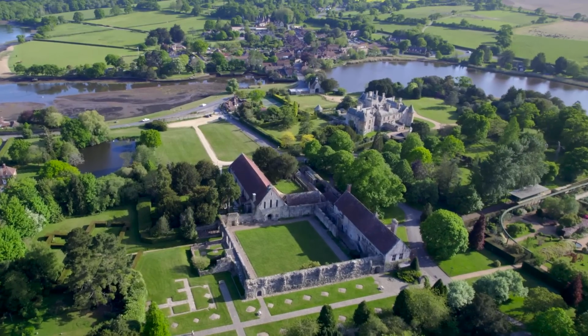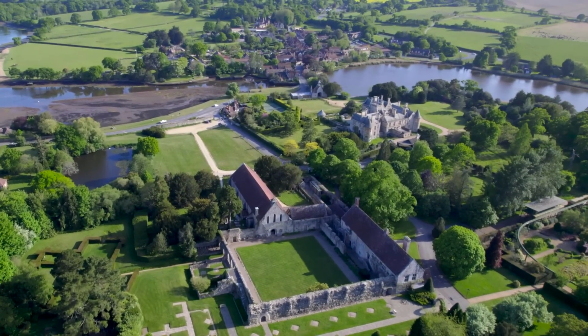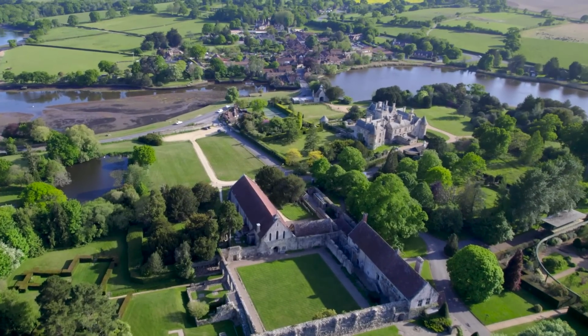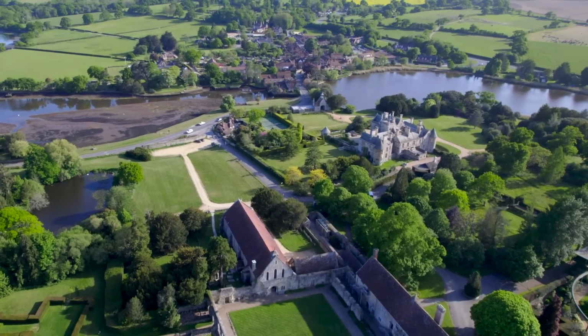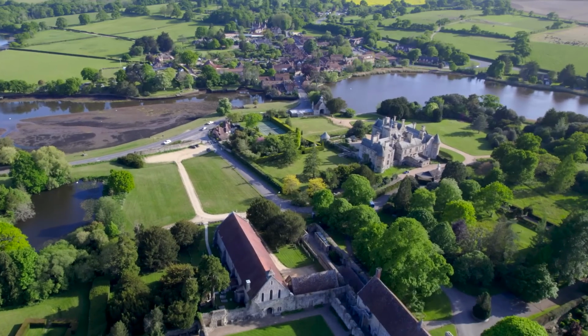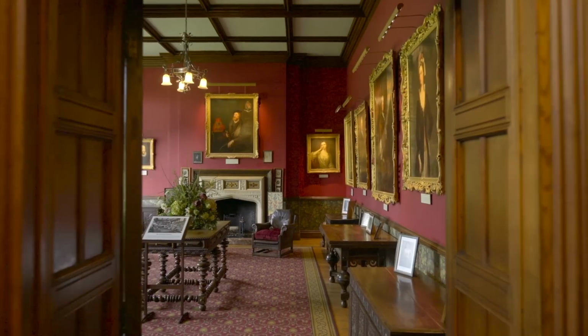The Beaulieu estate, with its monastic roots, maritime history, and National Motor Museum, has so much to offer visitors. But at its heart, Beaulieu has always been a family home.